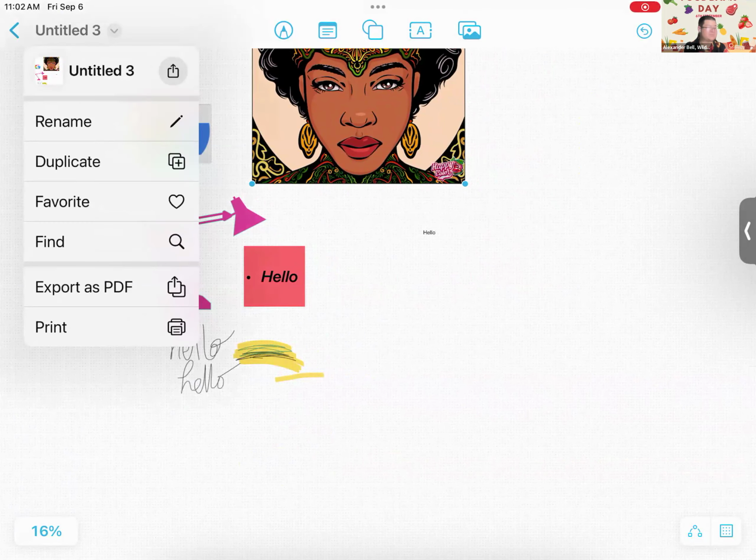So this is the Freeform app. This is downloaded on all Apple devices, of course, with the newest updates. So make sure that you check out the Freeform app to put any ideas, brainstorming sessions, etc.